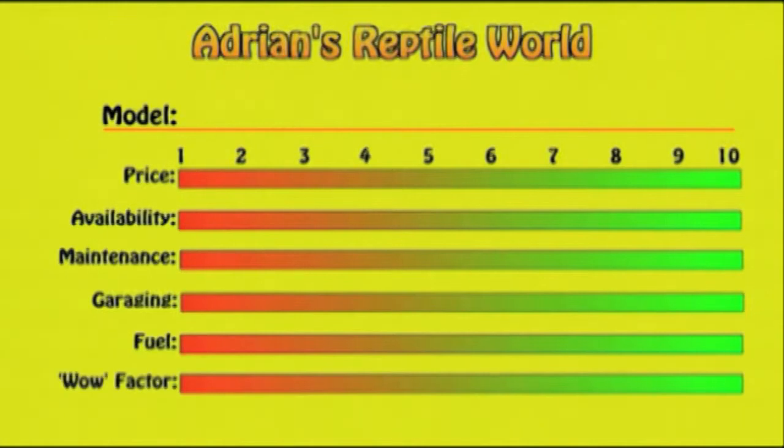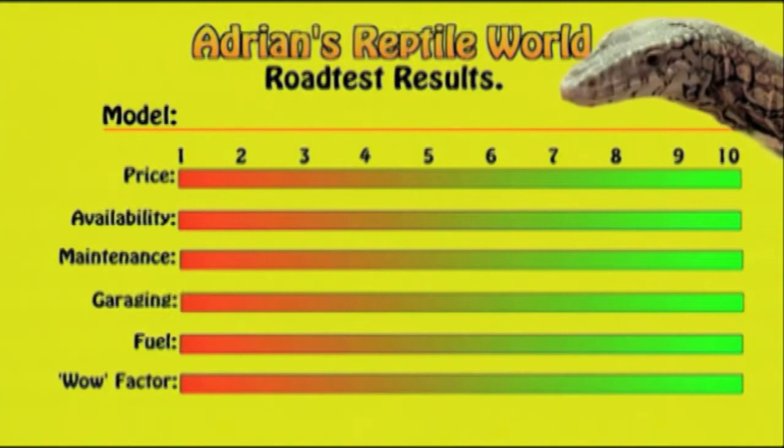The road test for this episode produced the following scores. For the lace monitor, normal lace monitor hatchlings go for about $500 each. The banded or Bell's colour phase goes for a few hundred extra, so on price I gave them a score of 4. The lace monitor is one of the most commonly kept of the large monitors, but they are not prolific breeders and have a very long incubation period, so you may have to make advance reservations for young. A score of 5 in this category.